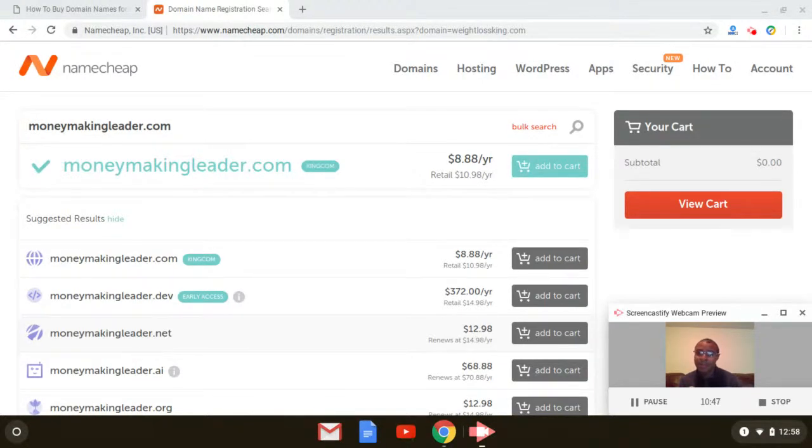It's pretty simple. You want to select something that's very simple and easy to remember. Money Making Leader is an ideal example of that. It's a great domain that you can purchase. Something I almost forgot to mention is that I stay away from putting dashes between the words itself.